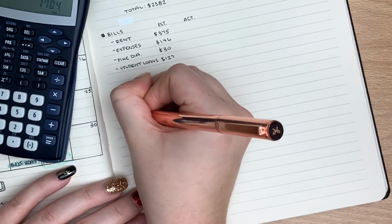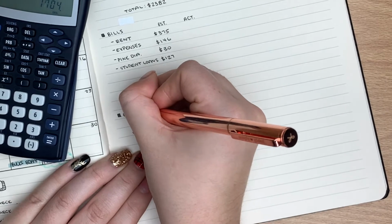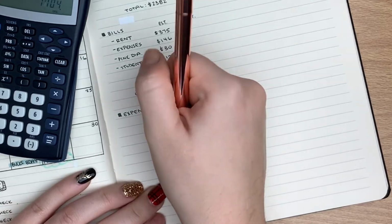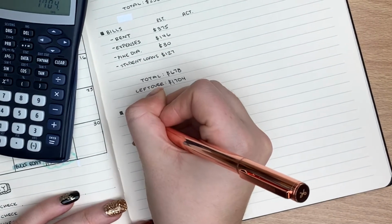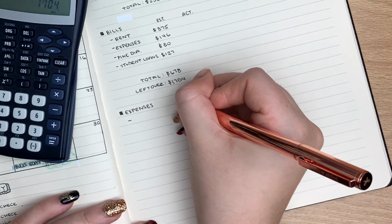So the next thing is our expenses. So expenses are things that you need for daily life spending. That is what I count expenses as. So the first category is going to be groceries. Oh, let's set up our estimated and actual columns.